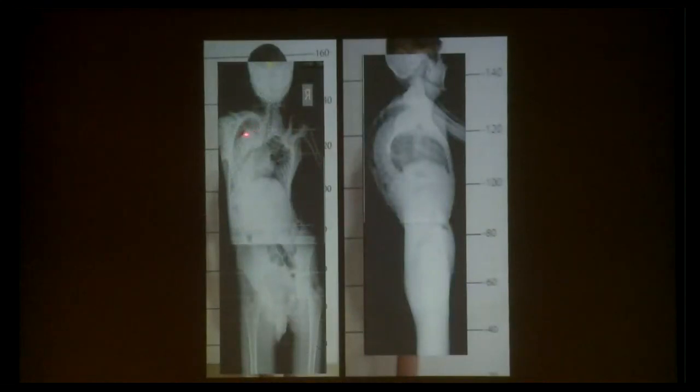The question is, do we have to operate on them? Can we say go to physiotherapy? Look here, this is the lung. And if we operate on them, what do we have to do before the surgery?